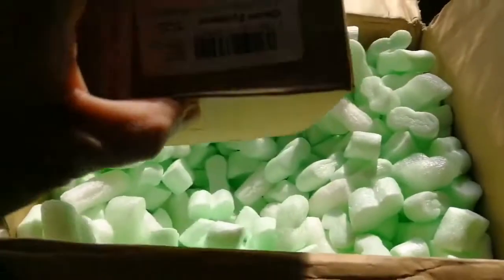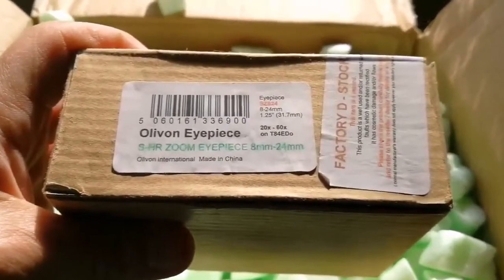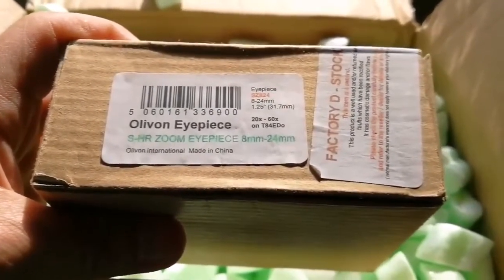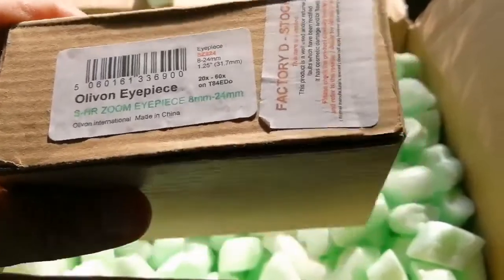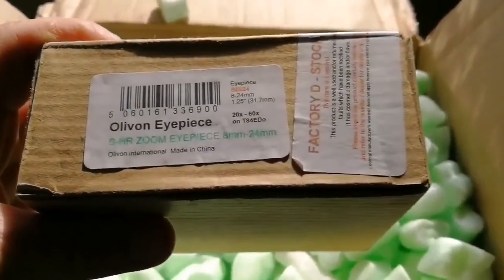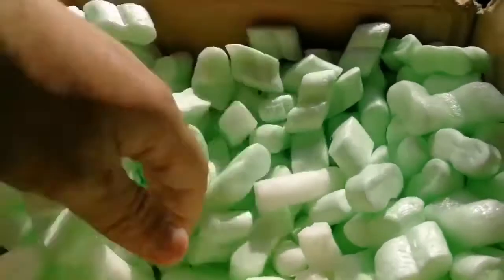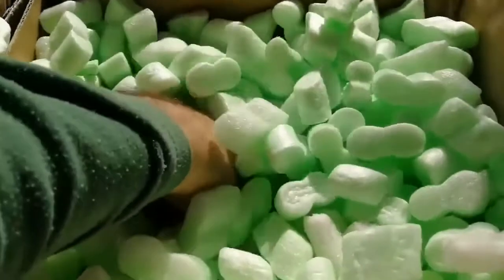And what is inside? This is the Olivon SHR zoom eyepiece, 8mm to 24mm. About £35, it was on offer and really good. What I am surprised by is that there is something at the bottom of this. Let me try and extract it.